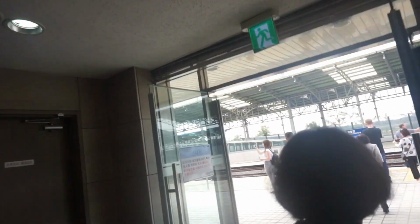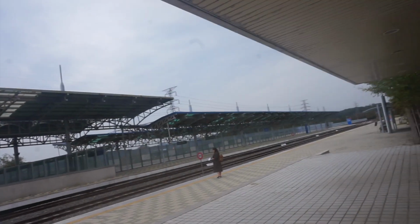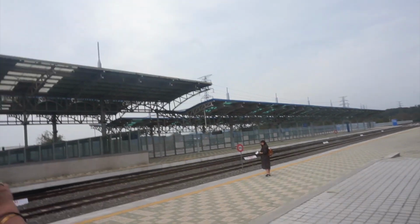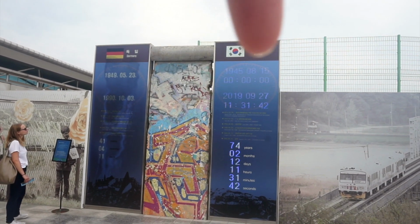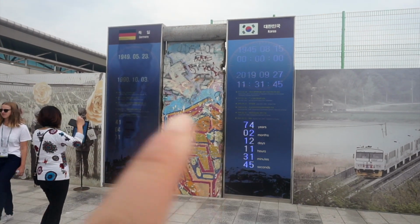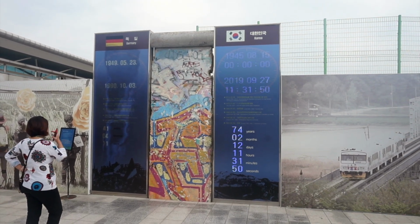Alright, we're going back now to the second bit. Go to Pyongyang. So this is a station where you can take a train to North Korea. This way? So this is showing Korea still counting on unification. Germany's ended in 1990. Sad, still going.